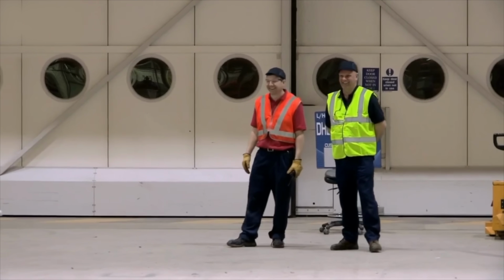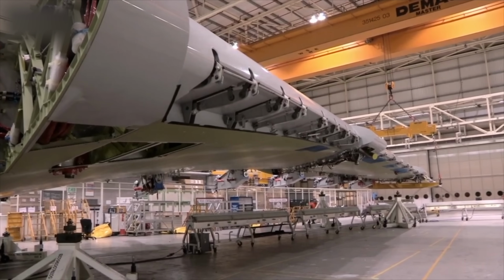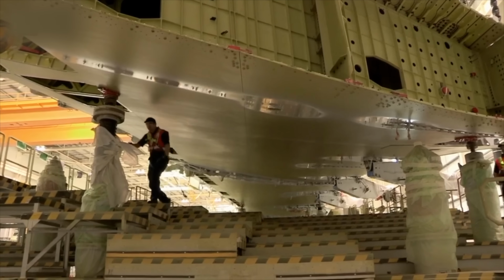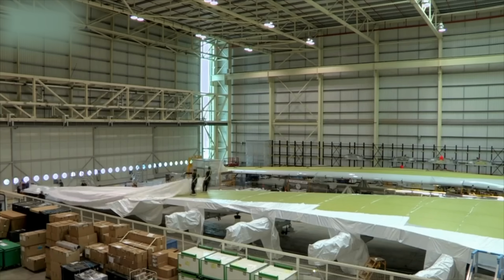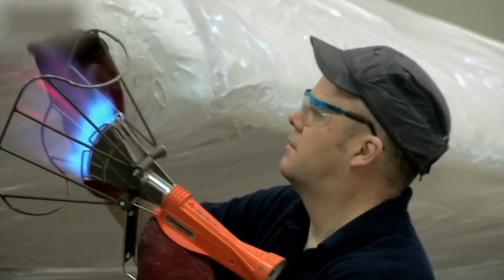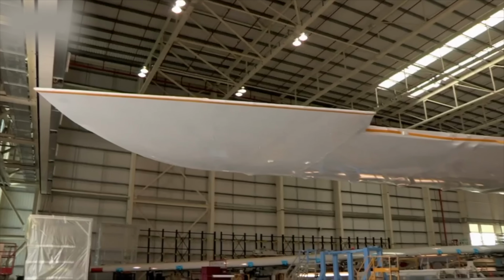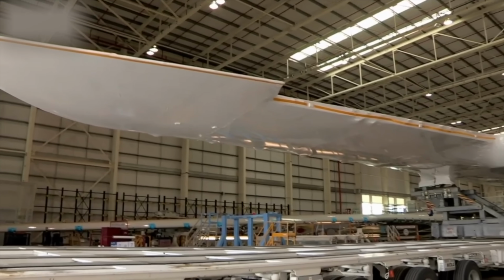The efforts of hundreds of people over 2 years have been validated, and future wings will be lighter and more environmentally friendly while maintaining their strength. Back in the factory, once the wing assembly is completed, each wing is wrapped in heat-shrink plastic. The wings will arrive in Toulouse, France, in 28 days to be assembled with the rest of the aircraft.